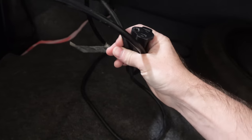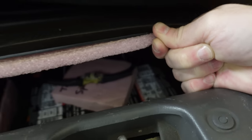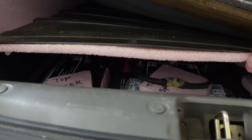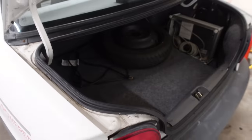Here's an extra cord, plug it in. Here are the rear batteries, just a ton of deep cycles, 650 cold cranking amps. They are just shoved in there. I definitely think this has the BMS because there are little wires going to each battery as well. That was a good look at the rear batteries, spare tire in there as well. At least they're easy to access.